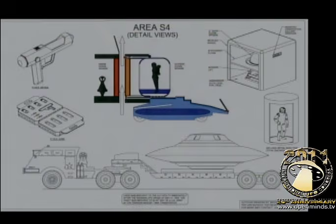Now, detail views. We've got the PINS device. What did Dan Burish do when he got there? He worked with this PINS device, which is the pressure-induced needle system. He carried a briefcase with him when he got into the airlock, which gained access to the clean sphere. Down here, I've got the representation of the 40-ton Dragon Wagon tank hauler. Shows you how they got the craft to the facility. And this is a rendering of the airlock here.